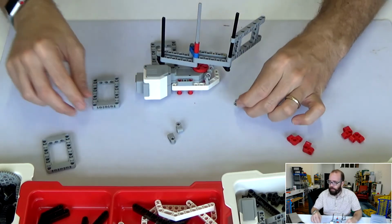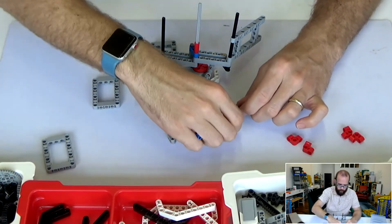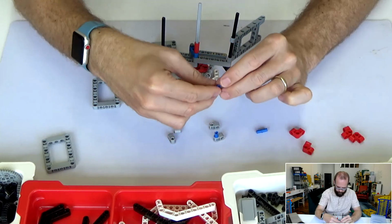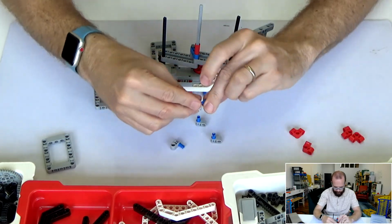I'm gonna need some of these blue axle peg thingamabobs. All right. So I'm gonna make 4 of these. Right out of the gate.